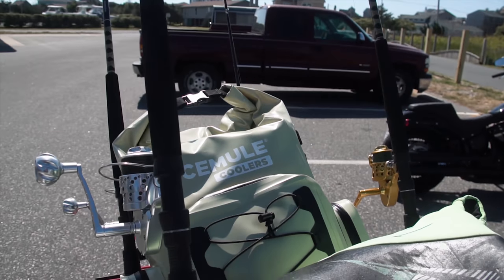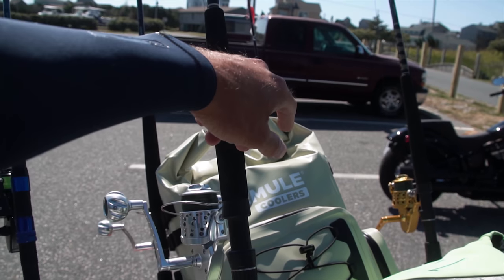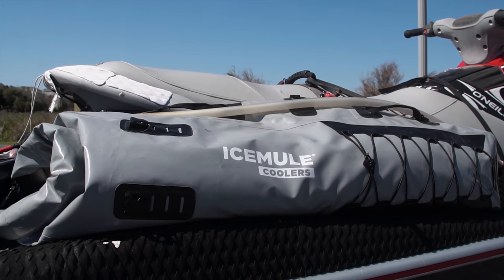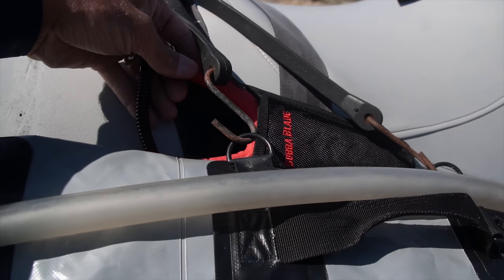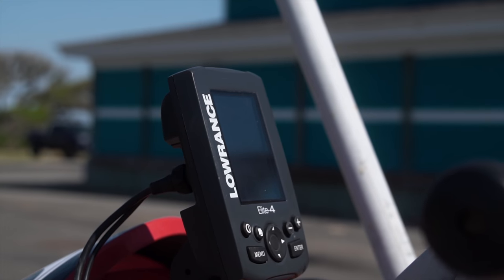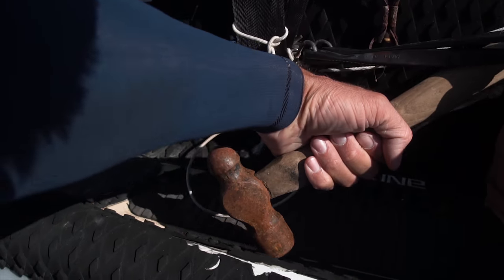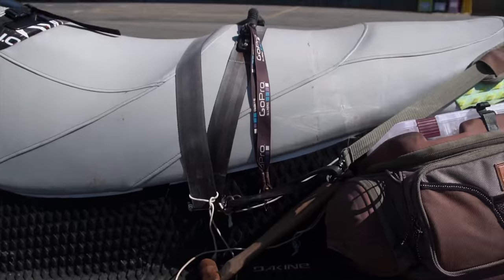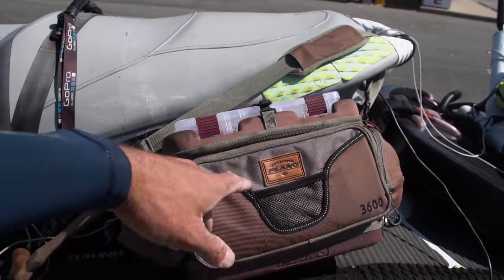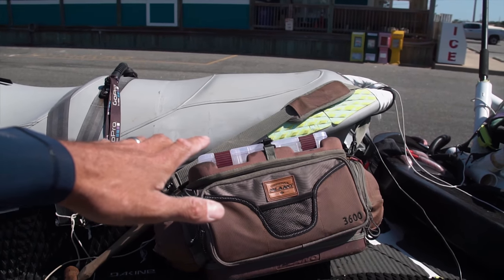The Ice Mule cooler's Boss, which I have some electronics and chargers in the front, and then snacks and waters in the main compartment. We got the Ice Mule Pro Catch 42 inch bag for the big fish. We got bubble blade pliers, easily accessible GoPro because you got to capture all the action. Over on this side we have the Lowrance Elite 4 fish finder. We got a hammer because when you catch a cobia you got to bang it to death so it doesn't beat you to death. And then obviously the Plano tackle box full of inshore gear, bucktails, grubs, everything I could need today. That's the gist of it.